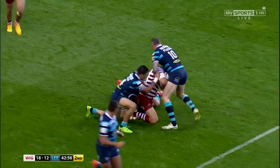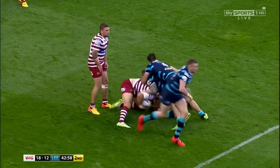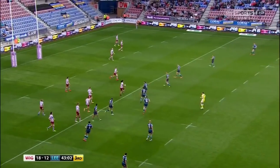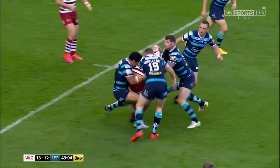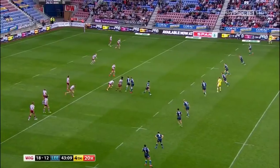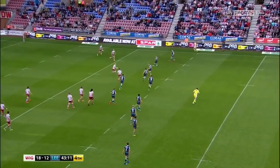But you've got to give a lot of credit to John Bateman, who throughout this game has not just taken the ball up there, he's got back into a very, very good defensive position. They have to be masters of all trades, don't they, rugby league players? They certainly do, and Bateman is certainly one of those.